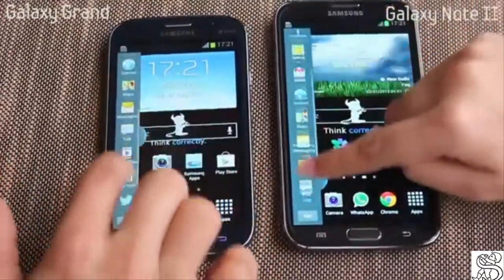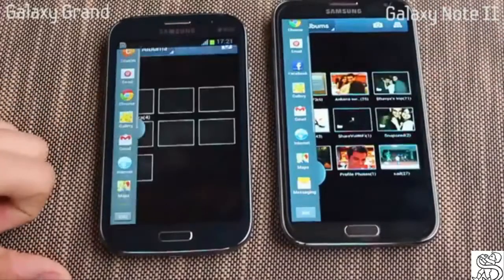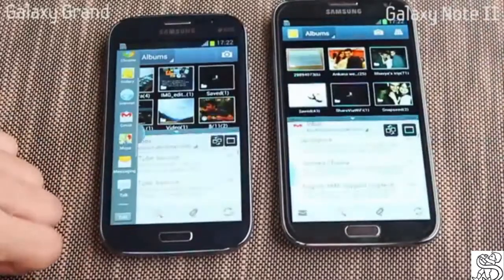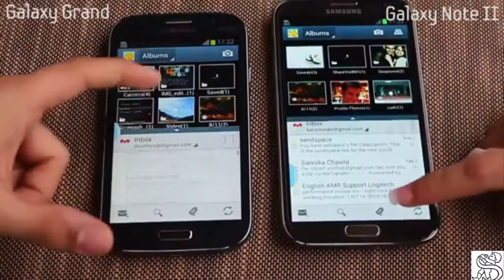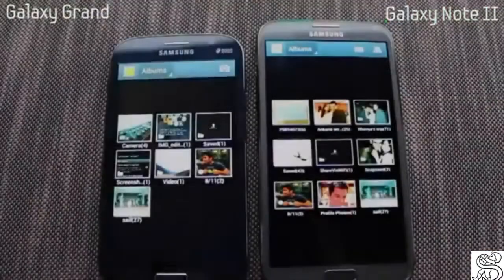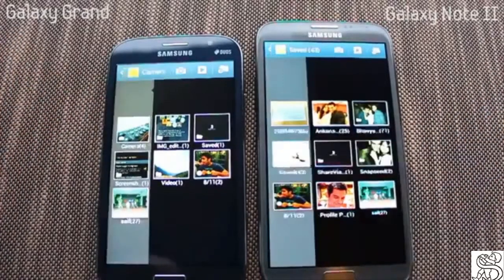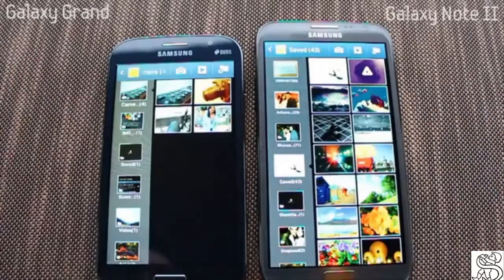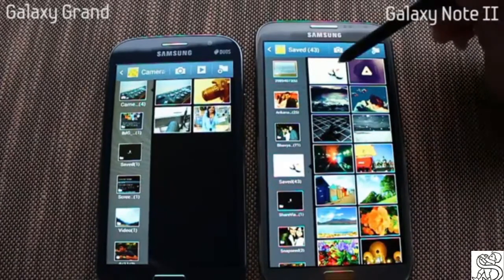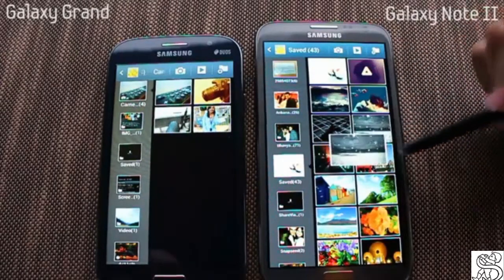Multi-window is yet another interesting feature that was introduced in the Galaxy Note 2 and has been adopted in the Grand as well. Thanks to the 5-inch display, multi-window is actually possible very easily on the Grand as well. So you can clearly see that I can work on two different windows simultaneously without any sort of lag. The gallery is also upgraded in the Grand, except that the Note 2 has a little more features, especially the Air View feature that lets you hover your S Pen over an image and it just expands the image to show what the content is.